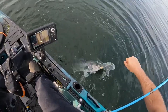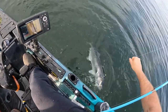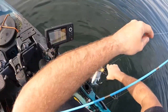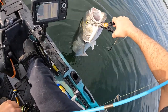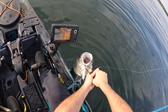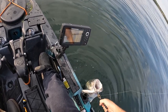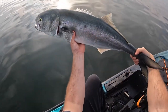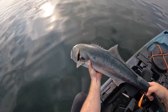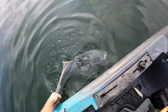Let him calm down. Look at this thing, dude. That is a scary fish. Oh, man. Look at this thing, man. Another good-sized bluefish right here. Freaking big boy. If I can get the hooks out of him, that'd be great. Oh, another good sized blue right here. I don't think quite as big as the first one, but approaching 30 inch class, I would say.